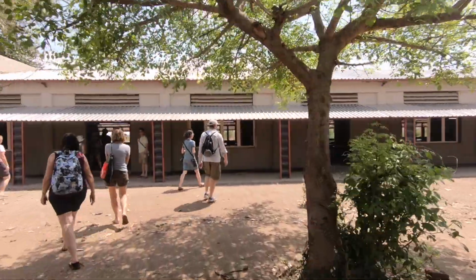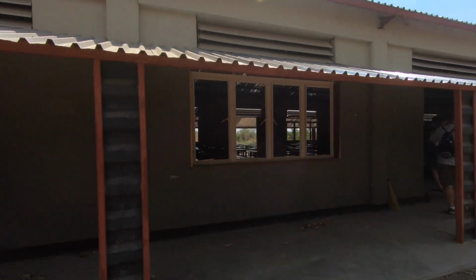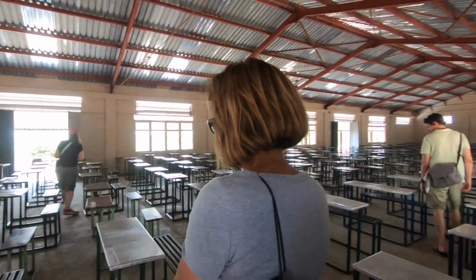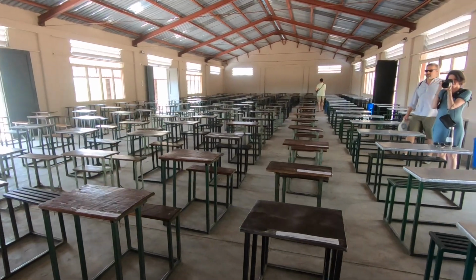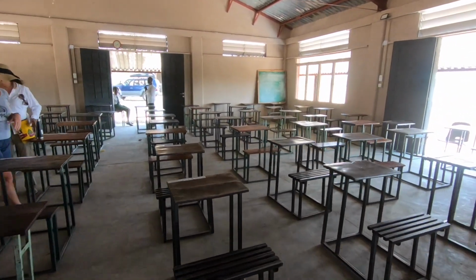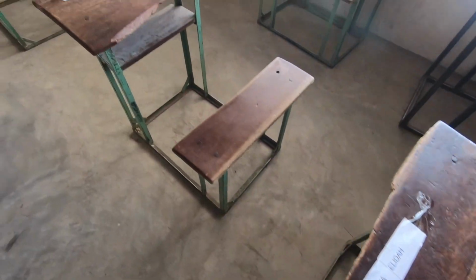This is probably a classroom or something. It's big. In each classroom there's 70 kids. So this is one classroom. It's huge. Here's the kids' desks. They have their names.